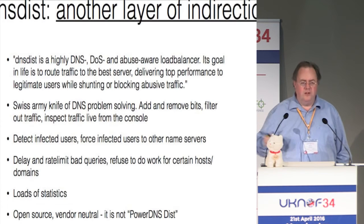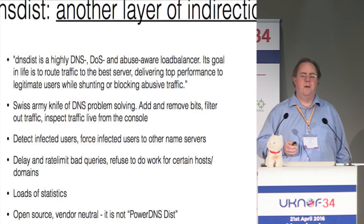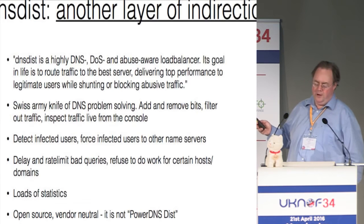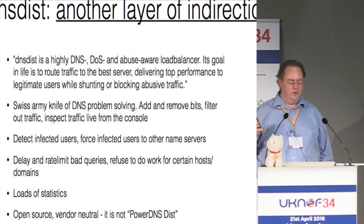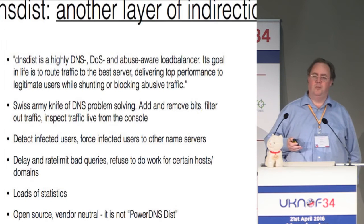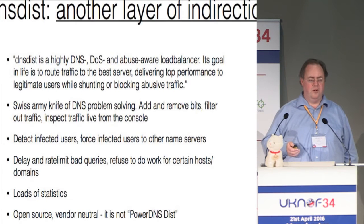So finally, what is dnsdist? We wrote a sort of mission statement for it, and it's actually true. dnsdist is a highly DNS- and denial-of-service- and abuse-aware load balancer. It goes live to route traffic to the best server, delivering top performance to legitimate users while shunting and blocking abusive traffic. That's good stuff.